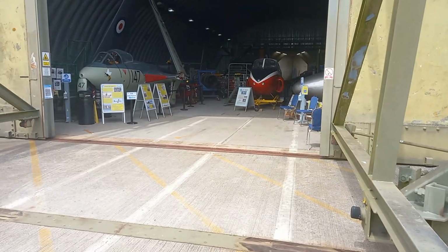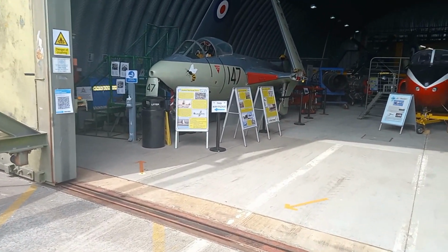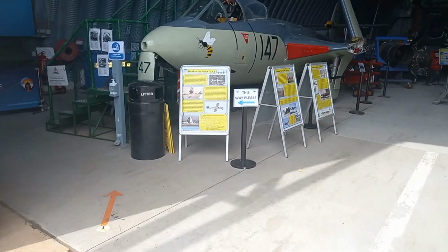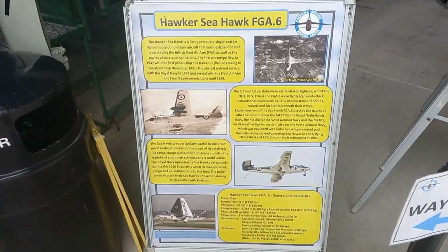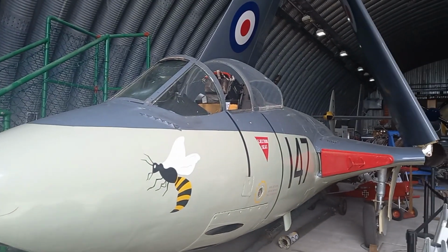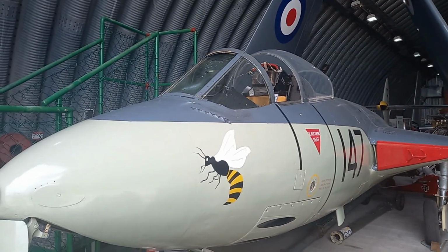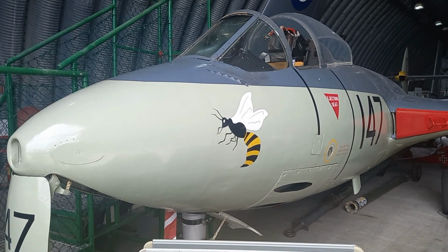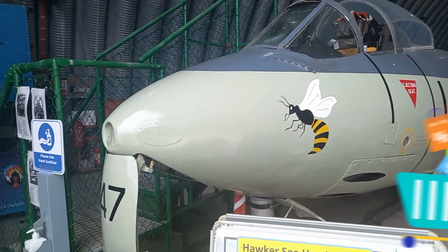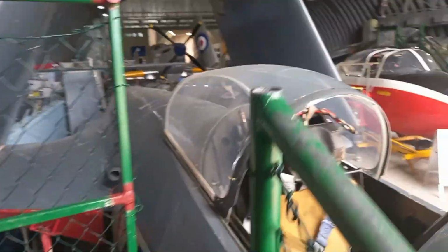Now we're going in the hangar. And the first one is a Hawker Seahawk FGA-6. I hope you all got that. I doubt it. Oh, it's this way, please. It's another one you could sit in. It's got a bee on the front. Folding wings, they fold under the aeroplane. Coming up the stairs.